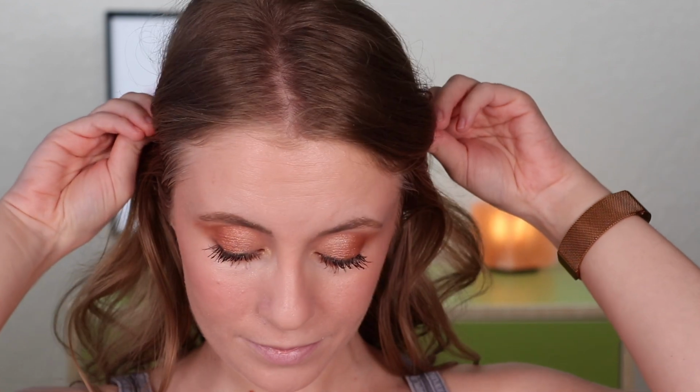I really like for my mascaras to just be very lengthening and volumizing, and I feel like the biggest test for me is if my lashes, when I have my eyes open, touch my eyebrows, that's when I know it's a good lengthening mascara.